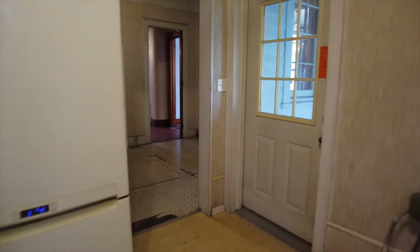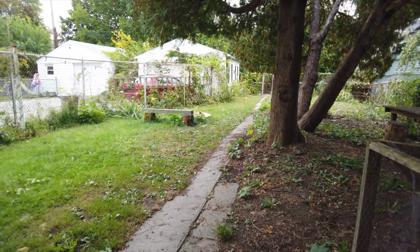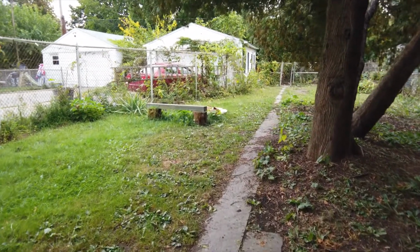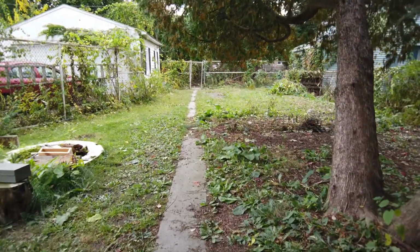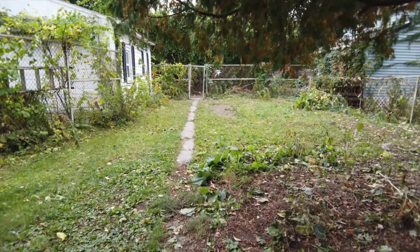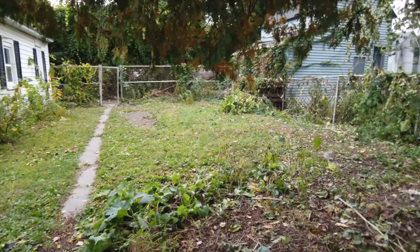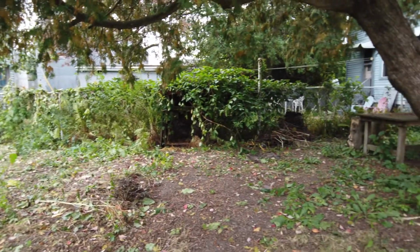This house, while it does need a lot of work, it is livable. You can see the electricity's on. It does have running water. You can see the kitchen is there. It's not brand new, obviously, but it is functioning. It does have appliances that are probably 10 or 15 years old. So this is livable. I'm not going to say that it's nice. I'm not going to say you would enjoy it, but it is livable. So this is something that you could definitely move into and do the work to the property, renovating it.